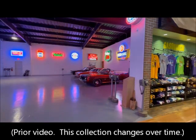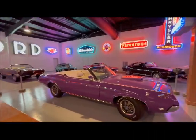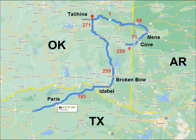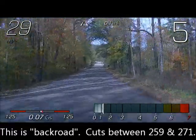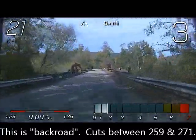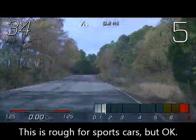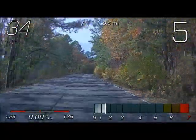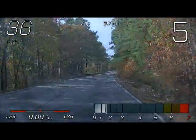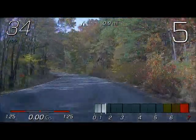It's pretty cool. And we head up 259 through Broken Bow, which I really dislike going up through that area. It's very congested, very touristy and all that. But once you get through that and continue getting north of there, it's pretty nice. I really like it. And we have kind of the back road. We get off 259. And then cut over to the northwest to 271, just south of Talihina. And get on 271, go to Talihina, take a break there. And then, in this case, we cut across 1 and 88, which is primarily the scenic byway.